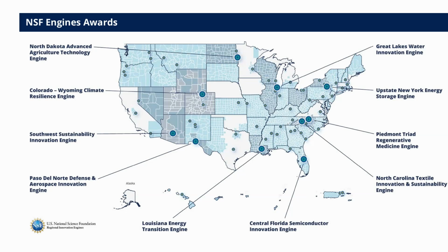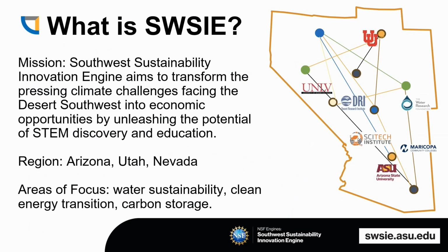And folks were invited to think about what is the big issue that's also an economic opportunity in your region. And so you can see really how uniquely positioned we are here in the desert Southwest to do this work in partnership with Arizona and Nevada and bringing folks together from Utah. So we call it SWSIE, the Southwest Sustainability Innovation Engine, or you can say the engine. And it really is this network of partners across the region.